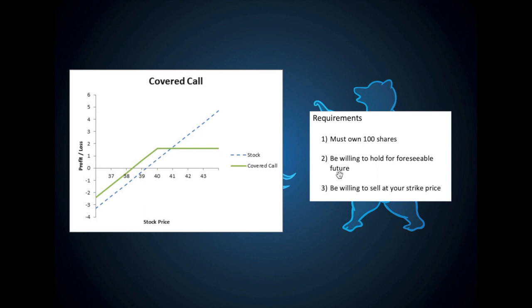You can keep selling covered calls as long as the strike is above what you bought the shares for. So as long as you own 100 shares, you're willing to hold these shares for the foreseeable future, and you're willing to sell your shares at the strike price that you are selling for. Granted, this has to be over what you paid for the shares to begin with, so your cost basis, what you actually paid for each share. Let's say I paid in this example $35 for the shares. So even if I sold at $38, I'd still be making money on this no matter what.